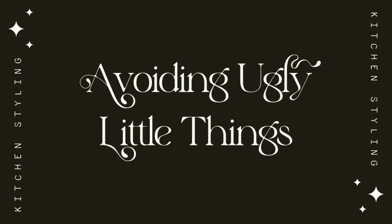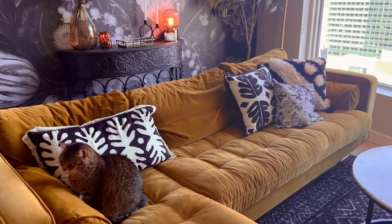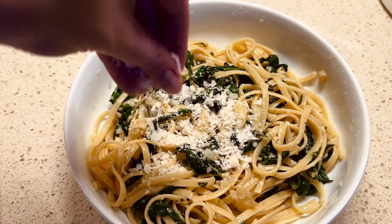So in addition to finding pretty little things, my next tip has to do with avoiding ugly things. With kitchens, things can get real ugly real fast because kitchens are a highly functional space. Like they're a space that is meant to be actively used, as opposed to like a living room where the main activity is lounging on the couch. In the kitchen, the main activity is getting stuff out, cooking stuff, doing things. It's a more active space. And what comes with a more active space is more opportunities for little ugly moments to pop up.